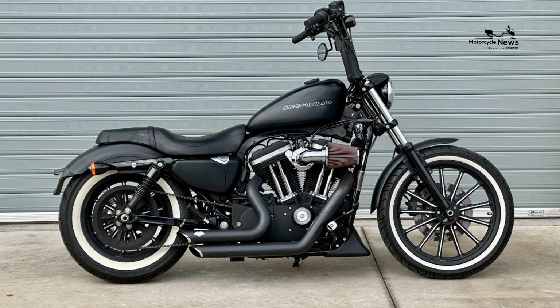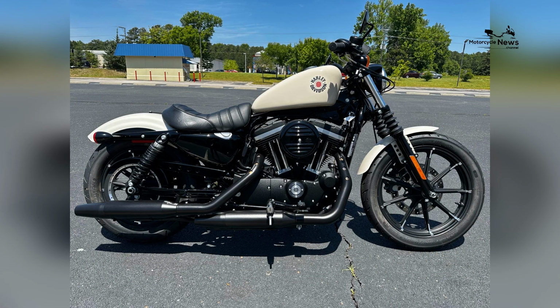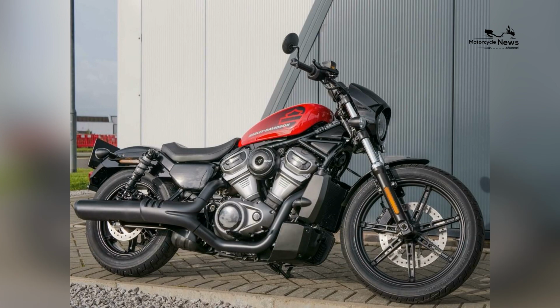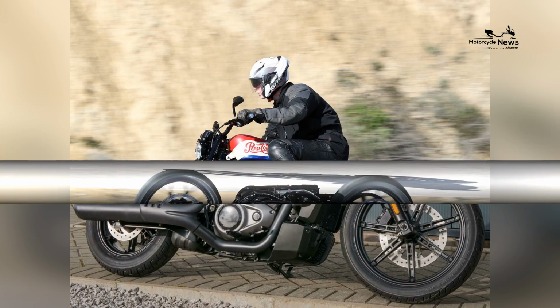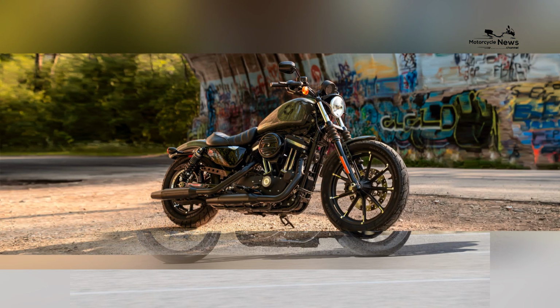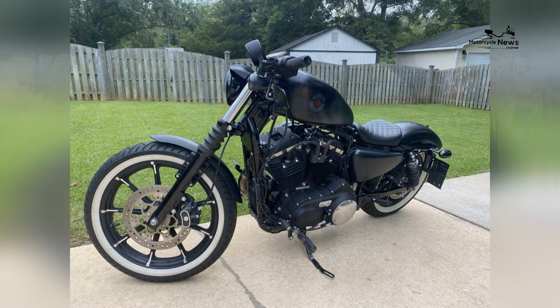Timeless style and aesthetic appeal. The Harley Davidson Iron 883 exudes an iconic and timeless style that's synonymous with the Harley Davidson brand. Its dark and minimalist design, classic lines, and distinctive details capture the essence of cruiser culture, appealing to riders seeking a bike that's not just a mode of transportation but a statement of personal style.